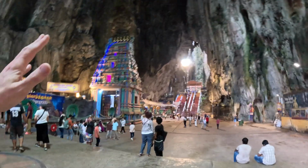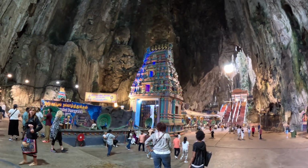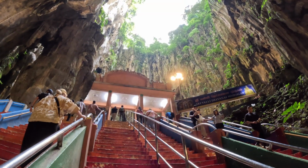All right, so we're inside the caves now. These are all limestone caves. You can see there's a temple over here. I think we're going to go straight to the back at first though, but pretty epic in here. All right, one last final set of stairs. We're heading up into this. This is actually really cool looking.